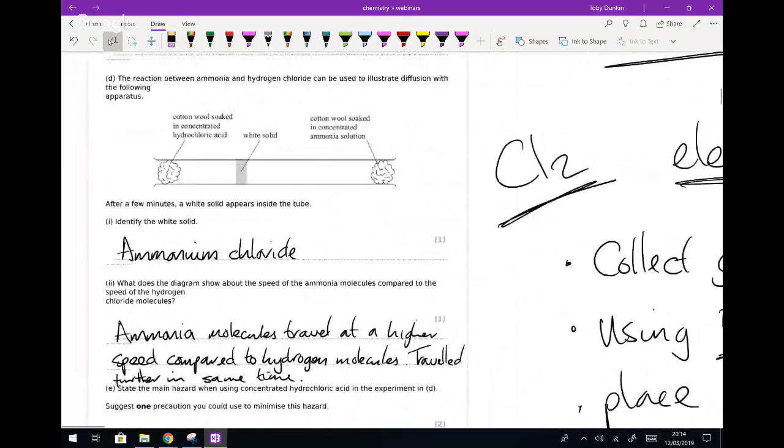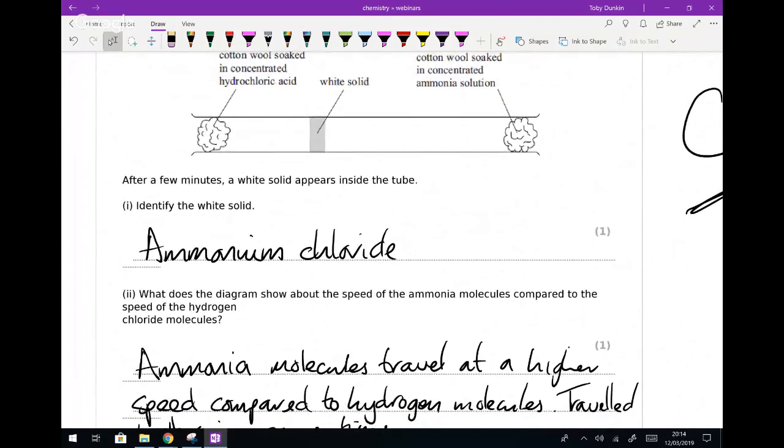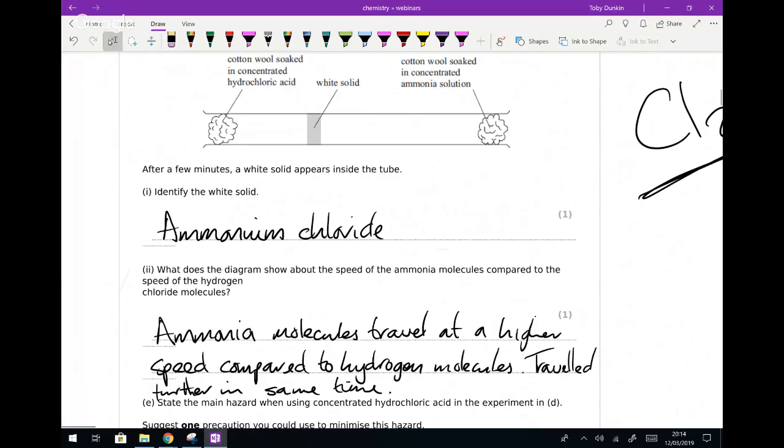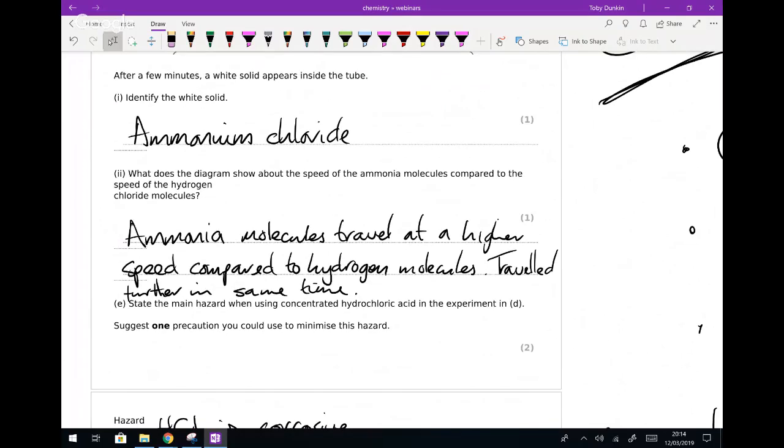So identify the white solid. It's nice for it to make a reappearance from our diffusion and states of matter webinar. I hope everyone got this right. So identify the white solid is ammonium chloride. What does this tell you about the speed of the molecules? Ammonia molecules travel at higher speed compared to hydrogen chloride molecules. They have traveled further in the same time.